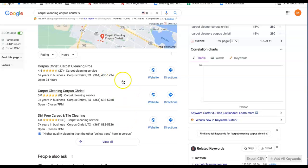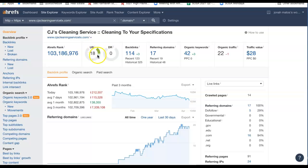So how do we get to the top of this list? By citations. And a citation is anywhere that your business name, address, and phone number show up on some sort of online directory. So think Yelp or Yellow Pages. When we do this and we achieve a top position here, that's going to drive our UR number up even further. Now, let me give you the details between these two numbers.